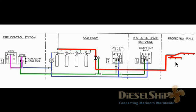In the future videos, we will deal with the mechanism and limit switch, how it is there and how the limit switches work, and specifically we will deal with the time delay unit, CO2 bottle construction, the valve arrangement, CO2 room arrangement, and the nozzles, etc. So watch out for the future videos on the CO2 system.